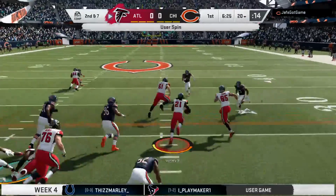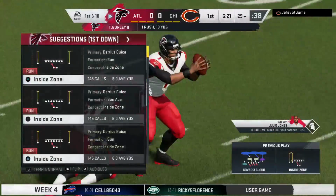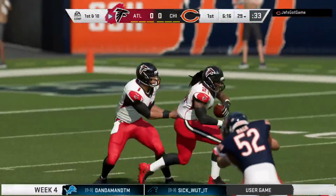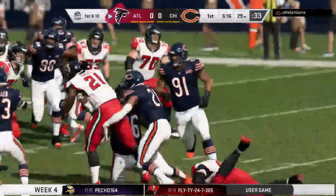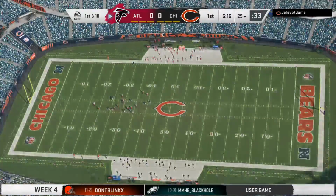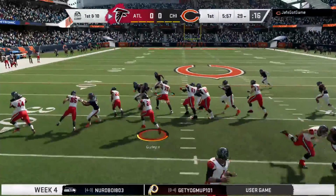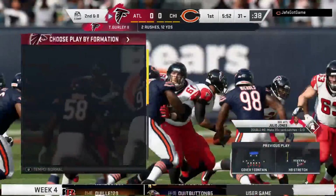Here's the first carry now for Todd Gurley. And he'll be taken down, but not before he gets this football out shy of the 30 to the 29. 10 yards there and a first down for the Falcons. Gurley again here on first down. And he works his way forward for a couple up past the 30.